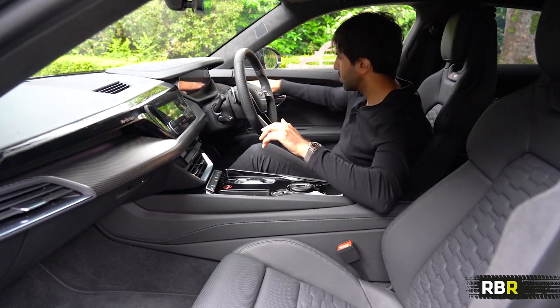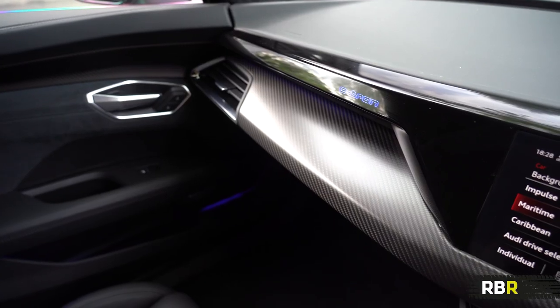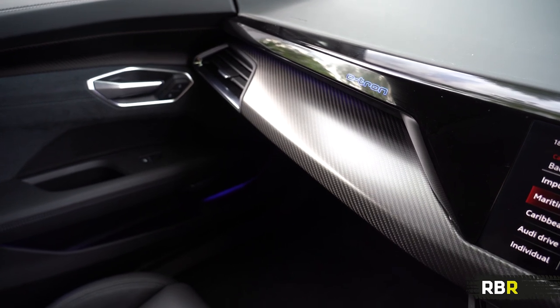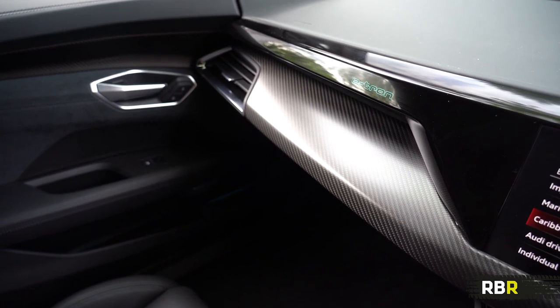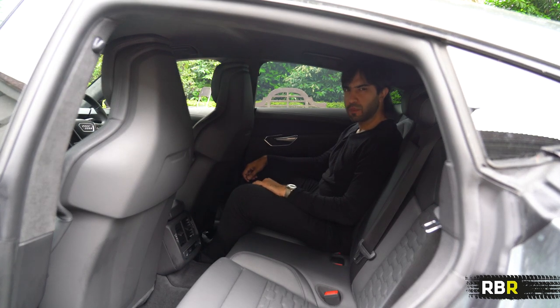I would have liked to have seen a light going through here to highlight how cool this looks. There's just a few little things like that that can be built upon with this, I think, in the next iteration of it. The rear, once again, more reminiscent of kind of sports cars.